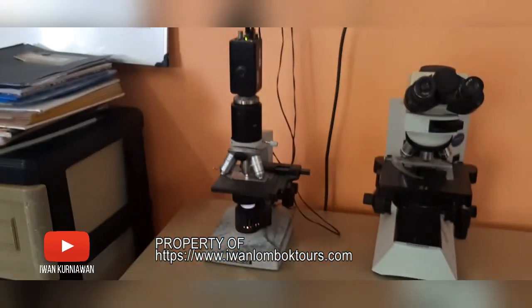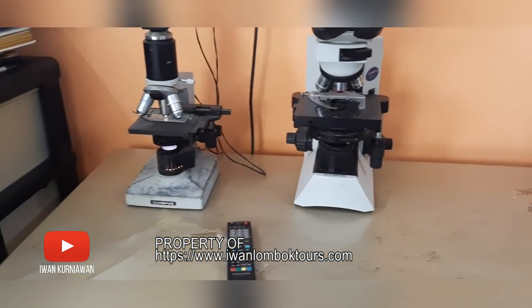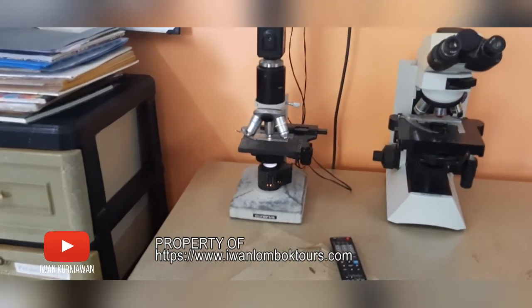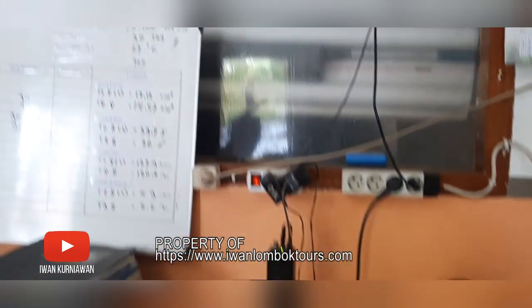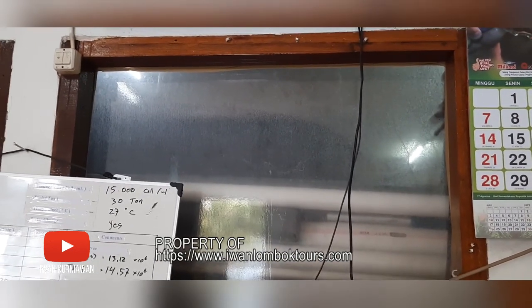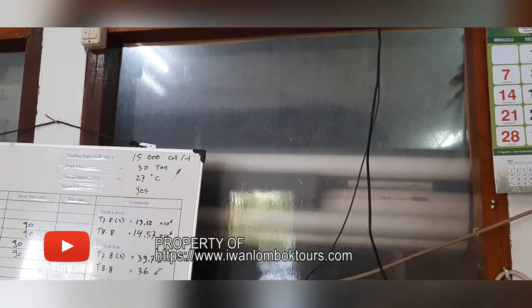Every day usually they take samples from the tank to see the data. The larva and stuff. So we can see the oysters here from the microscope. So that's actually how the small oyster that looks like dust in the water earlier.